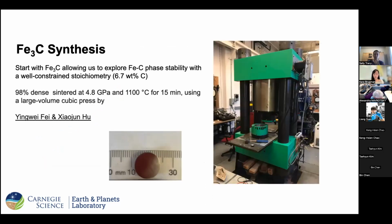For these experiments, we actually used high pressure synthesis. These samples were synthesized by Yue Fei and Hu, and they were able to synthesize around 98% dense sintered polycrystalline samples using a cubic multi-anvil press. And this is really critical, in particular for shockwave experiments, that we can sinter really dense samples, because if we have a high degree of porosity in our sample, that can give rise to heating during the experiment, because effectively when you shock a sample, that pressure volume collapse is oftentimes translating to heat.